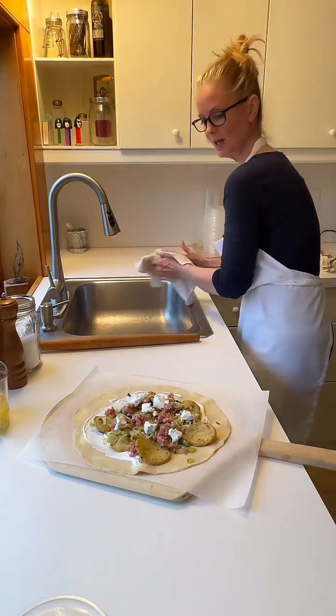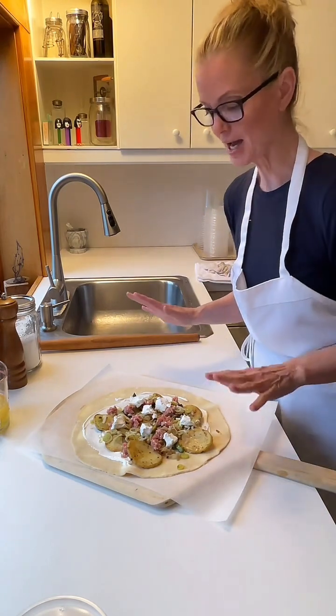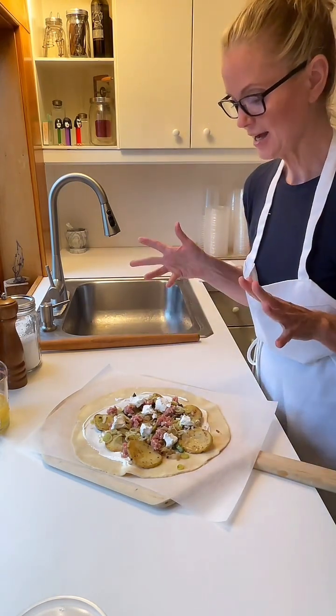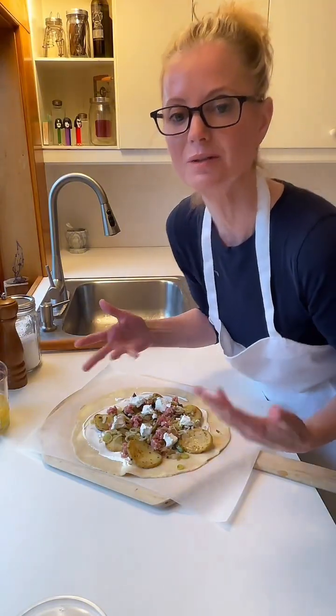These galettes, the great thing about them, and if you're running any kind of a shop, is a lot of this can be made ahead of time. And it can be made any size. So you can scale things up or down.